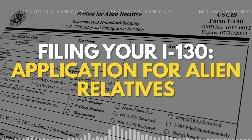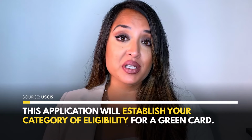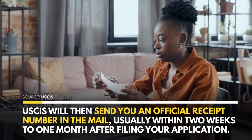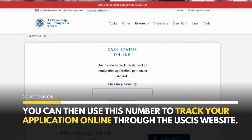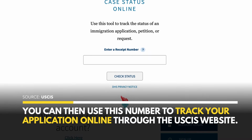The very first step that every single marriage-based green card application requires is the filing of an I-130 application for alien relatives. This application will establish your category of eligibility for a green card. USCIS will then send you an official receipt number in the mail, usually within 2 weeks to 1 month after filing your application. You can then use this number to track your application online through the USCIS website.